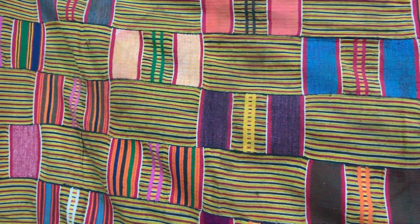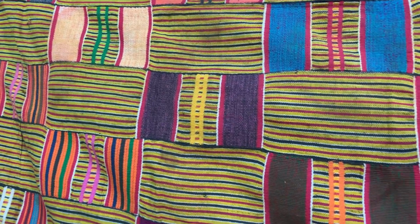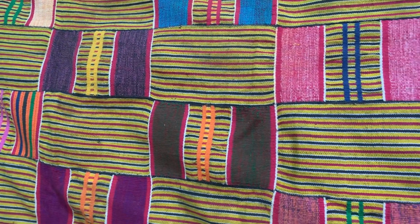These are natural. So this is natural. This is more traditional Ewe Kente.